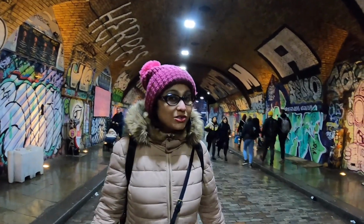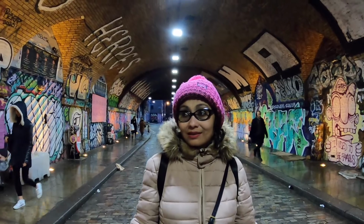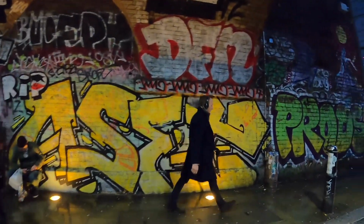So, how are you enjoying, friends? Isn't it great? Such an artistic way to decorate your city and to utilize the walls. Can you see these tunnels so beautifully painted?